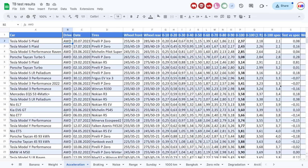When it comes to acceleration, that's a different story. Plaid, yeah, true. Performance is still outperforming the standard range. You see that the Model 3 performance will do it in 3.44. And then I expect that the 0 to 100 time for the standard range will be roughly 3.9 seconds. But let's compare against other cars.